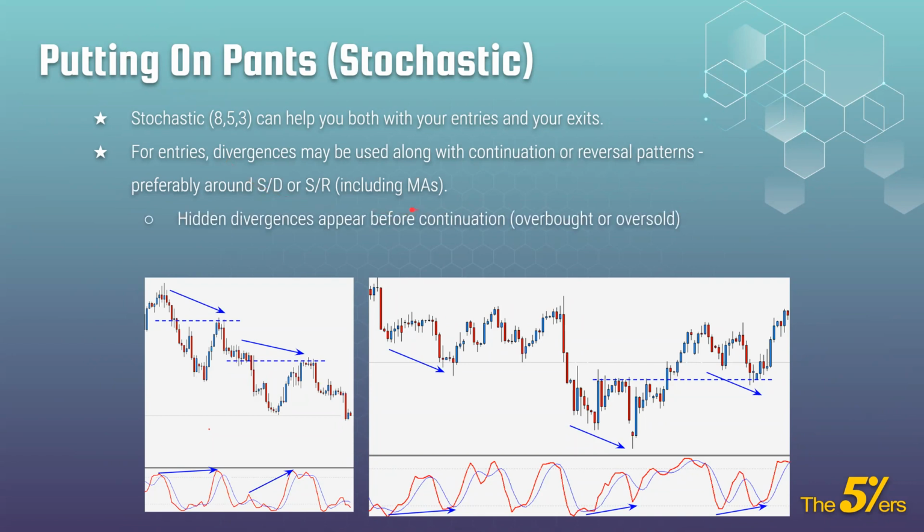Hidden divergences appear before continuation when the oscillator is overbought or oversold. For example, on the left here, you can see we have lower highs, but the oscillator is forming higher highs, going above 80, which is overbought. So higher highs on the oscillator, even though the price is forming lower highs. In this case, it's a downtrend. So when the oscillator is overbought, and you usually see the price reaching some supply or resistance area, it gives you a better signal for continuation, in this case down, because it's a downtrend.